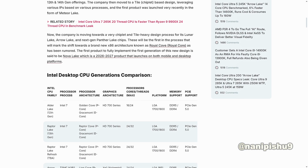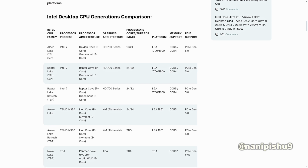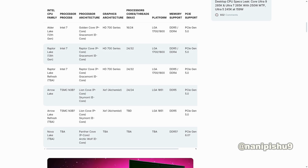And if you compare here the Intel desktop CPU generation comparison, where they use different architectures for their processors, they use Intel 7 with the Golden Cove, but also in the 13th Gen they use the Raptor Cove and the Gracemont E cores, and in the refresh version they also use the same Raptor Cove P cores and Gracemont E core processor. But for Arrow Lake they used TSMC N3P, but with a question mark. They are using the Lion Cove and Skymont architecture with the Xe1 Alchemist GPU of 24 cores and 24 threads, with the LGA 1851 socket and supporting DDR5 memory.